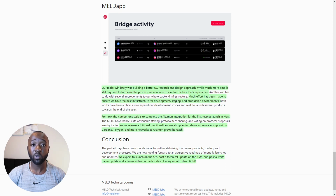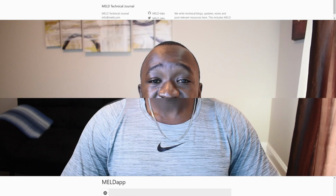Right now, the Nami wallet and the Ethereum-based MetaMask wallets are the only two supported wallets. I'm personally looking forward to seeing other Cardano-based wallets, such as the Eternal, Euro, or Flint wallets. And then in addition to that, it would really be good to see some of the hardware wallets also supported on the MELD app. That's going to wrap it up for today's update on the MELD protocol.